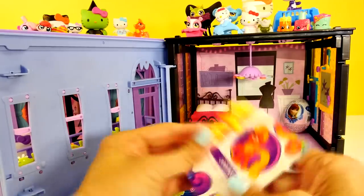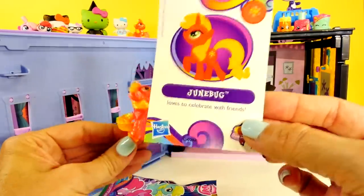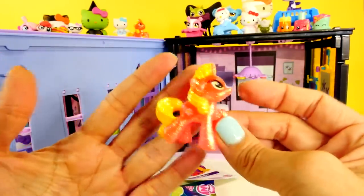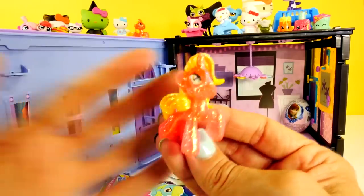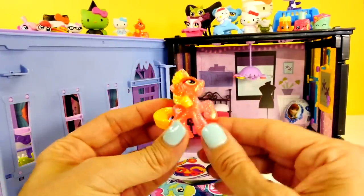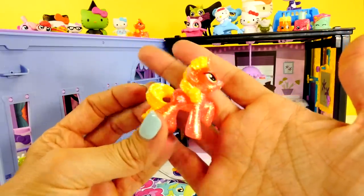No way. Oh my goodness, we got the exact same My Little Pony. What do you think the chances are of that? I would say pretty slim because we have a lot of these. So I just grabbed a couple of bags from the box of them that I have. And we got two of the exact same ones. That's funny. Well, I guess we could pretend that they're identical twins.